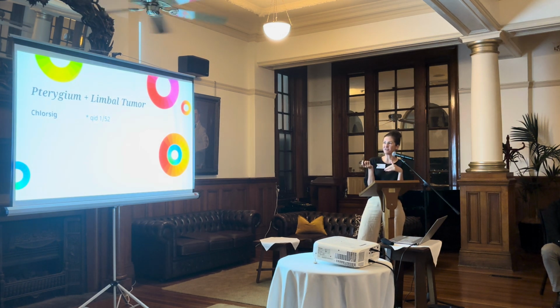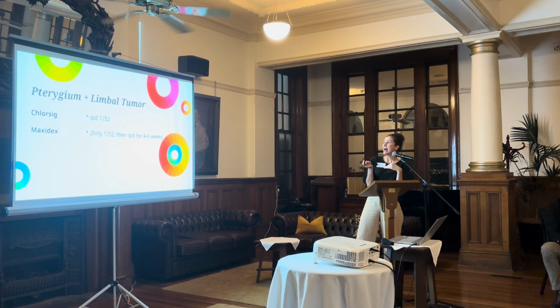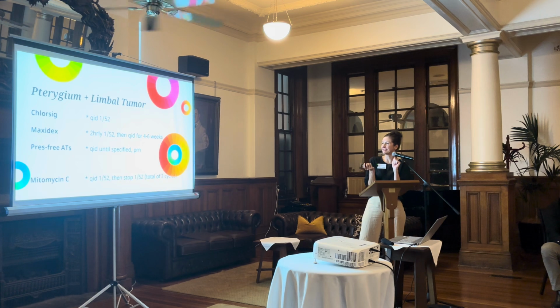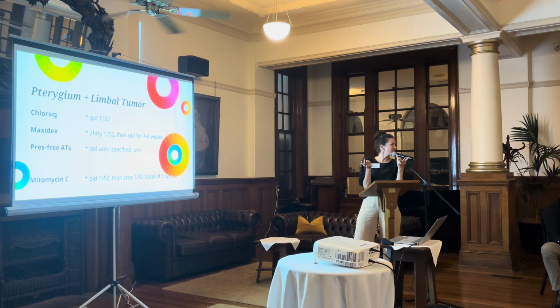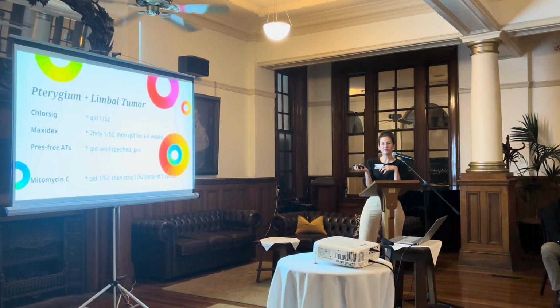Pterygium and limbal tumours. So Chlorcig 4 times a day for a week, Maxidex 2 hourly for a week, and then 4 times a day for 4 to 6 weeks, depending on healing. And those lubes again. Now, if it comes back that the patient does have a limbal tumour, CIN, about 3 months usually, we will then put them on a course of mitomycin C eye drops that we get compounded for the patient. So it's 4 times a day. At the moment, it's generally 4 times a day for a week and then a week off, and then we do 3 cycles of that.